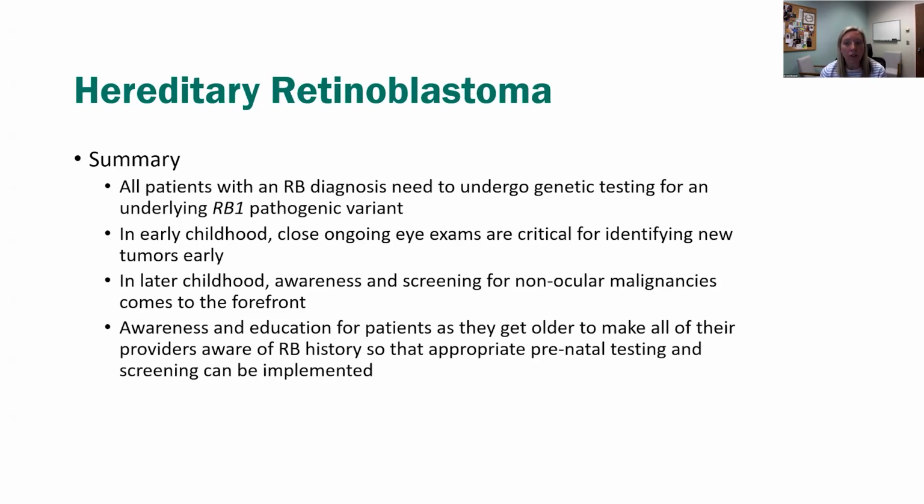The importance of education for patients with hereditary RB as they become adults cannot be understated, and knowledge of inheritance patterns and need for screening can dramatically impact early identification and screening options for their future offspring.